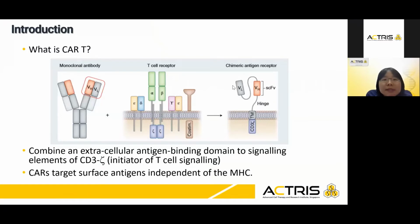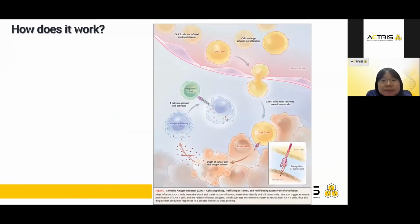Okay, so as a general introduction, what is CAR T? Essentially, we're genetically engineering a live cell, a living drug, where we put in an extracellular antigen binding domain to a signaling element of the CD3 zeta. We use viral vectors and put it into a patient's cells, and the final product becomes what we call a CAR T cell. After we manufacture this product, we reinfuse it back into the patients, and it finds its way to the tumor cells, engages the tumor cells, causes cell death, and effects its killing in this way, from this diagram that's taken out from a review article.